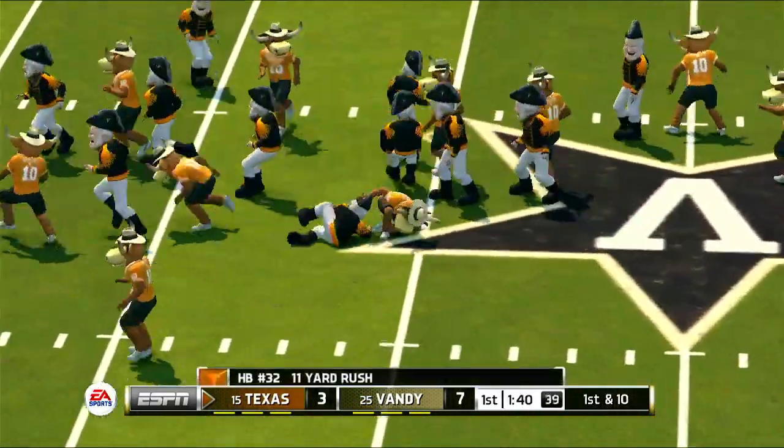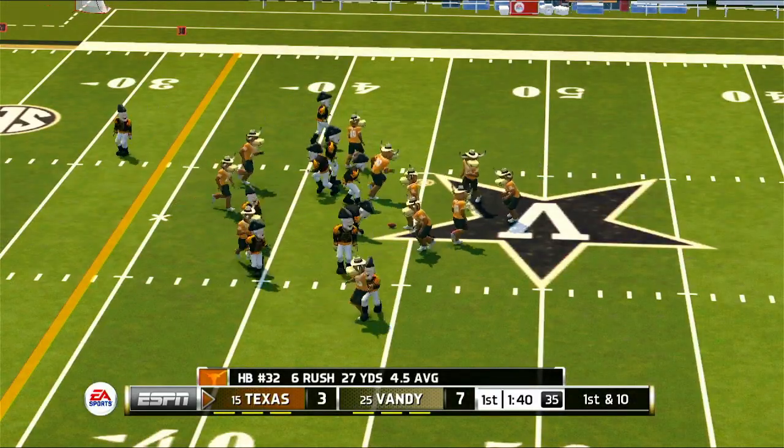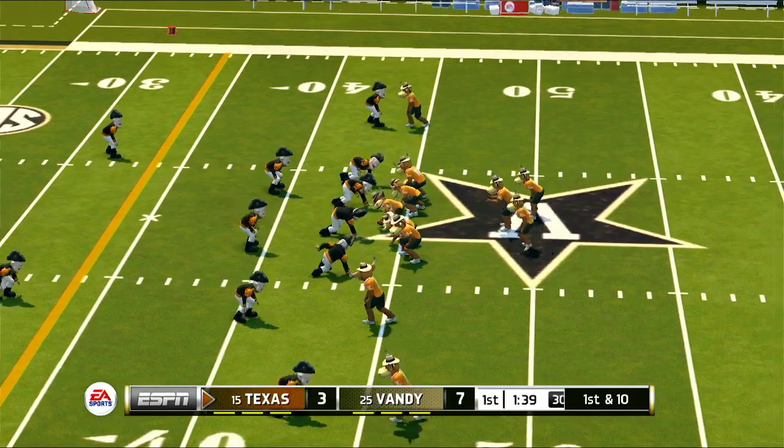Makes it to the 44. That's good for a gain of 11 yards. Here we go. Mike, 36. First down. Mike, 36. Right to you.